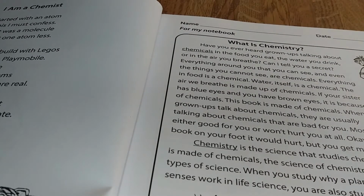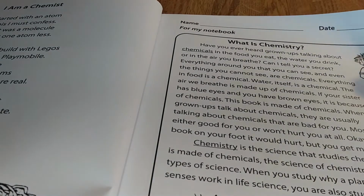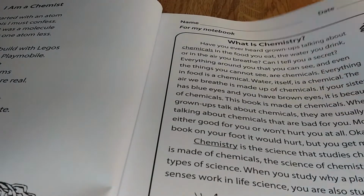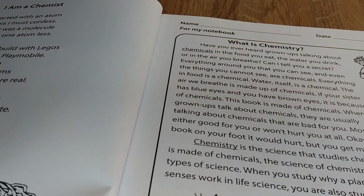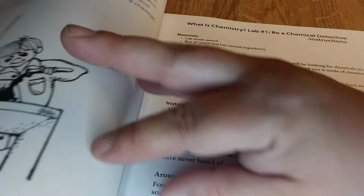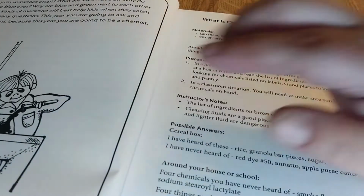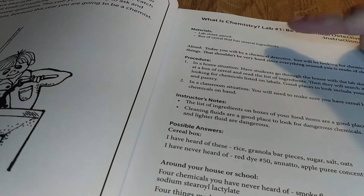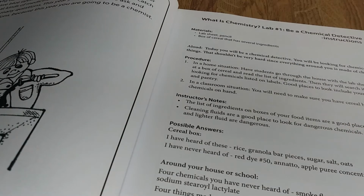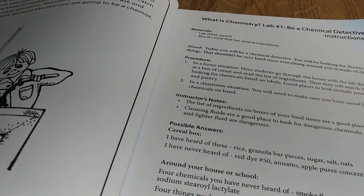Oh, so that's nice. It has a nice little area, very directed at the kid. This looks very kid friendly. A little story about chemistry, about what is chemistry. And then we have what is chemistry. Lab 1, be a chemical detective. So for this you need the lab sheet and a pencil, a box of cereal that has several ingredients. So basically they're going to run around the house looking for chemicals.